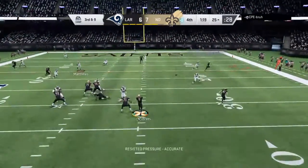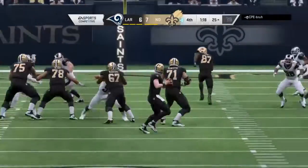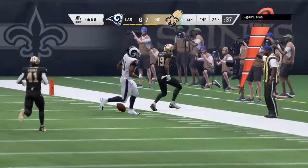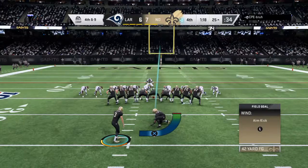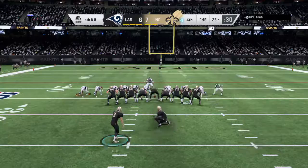Breeze to throw. And that is incomplete. Aqib Talib, the veteran Pro Bowler, there to get a hand in, knock it away. Certainly looked like they were getting ready to convert there on third down, but what an effort to get his hand on that one, knock it away, and brings up a fourth down decision.